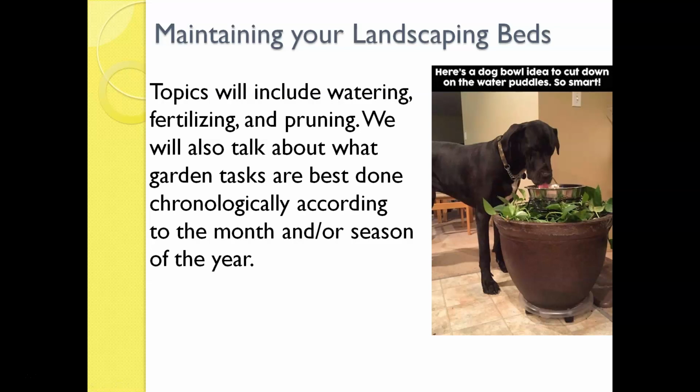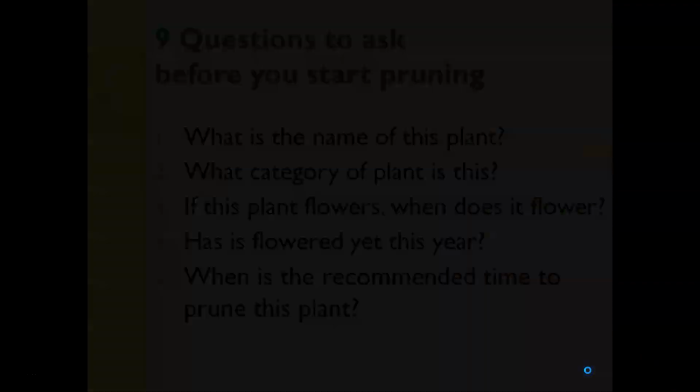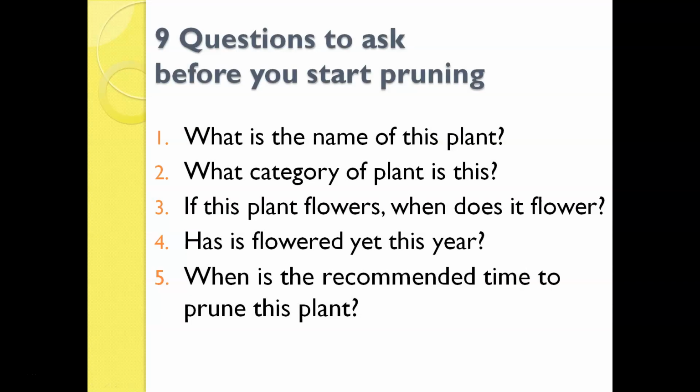And again, as I mentioned on the previous slide, we'll talk about chronologically what would be done when. The first thing we're going to jump right into is pruning. This is an often discussed, often asked about subject. Here are 9 questions that I would recommend you ask yourself before you start pruning. So maybe instead of just heading outside on a beautiful sunny day with a pair of pruners, take a step back and figure out why and what you're going to prune.